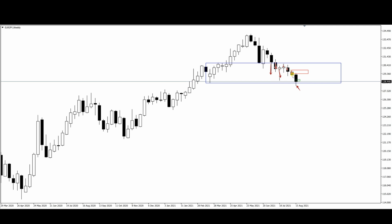All right, 4, 5, 6, 7. So for the past 7 weeks, price has been trading inside this particular demand zone. So this is not a very strong demand zone right now. That being said, it is still a demand zone. We are yet to get price to clearly break that area.